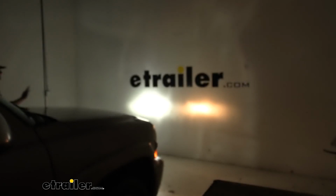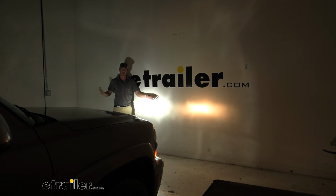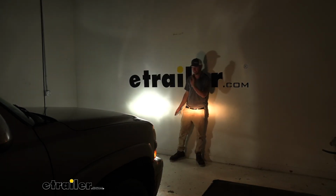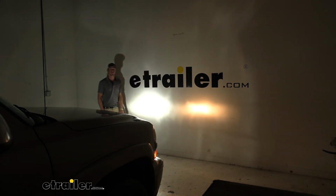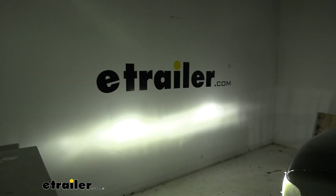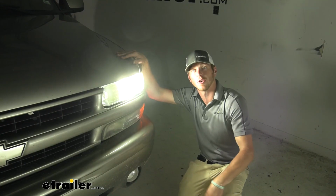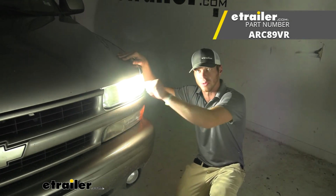And that is a ridiculous difference. As you can see, obviously it's white compared to yellow, gross looking, but look how bright it is compared to the other one. I will definitely be able to see the deer a little bit sooner than I used to. Now that we have the driver's side done, I'm gonna go ahead and do the passenger side so you guys can see what it looks like all together. Now we can see the final product, and that is very bright, and that is awesome. And that'll do it for a look at the ARC Xtreme 9006 LED low beam bulbs.